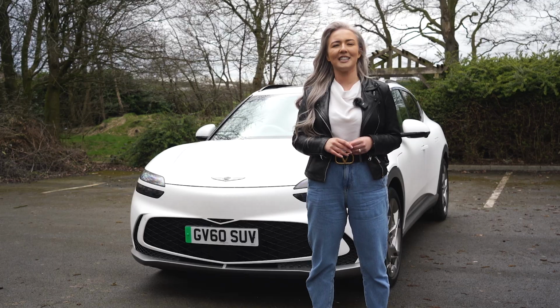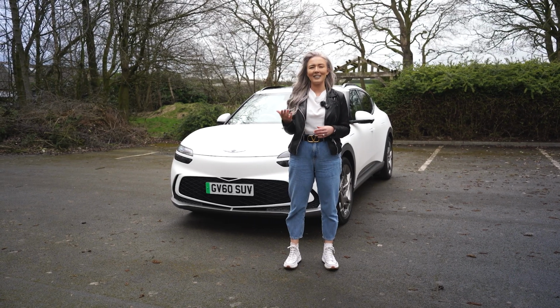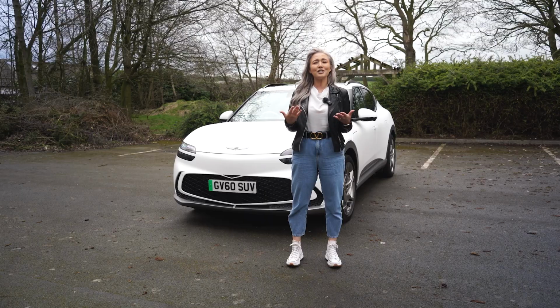Chef's kiss, Genesis. If you're looking for a premium, fully electric SUV and you want value, luxury and a 5-year care plan, I'd definitely get the Genesis GV60 on your shortlist. But that's just my opinion.